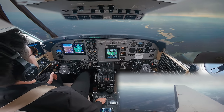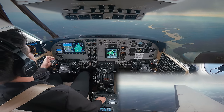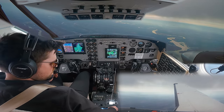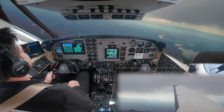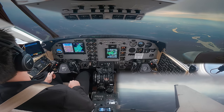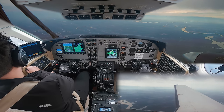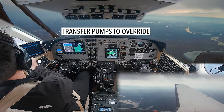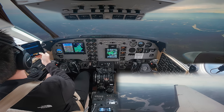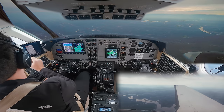626 Charlie Tango, turn left heading 080, vector to final. Roger, 080 on the heading, Charlie Tango. 4-Flight 902, turn 10 left, vector to final. 10 left, 4-Flight 902. 82 Whiskey, turn right on course, climb and maintain 5,000. Right on course, 5,000, 82 Whiskey. 626 Charlie Tango, descend and maintain 6,000. Maintain 6,000. 9 Victor Echo, proceed on course. Proceed on course, 9 Victor Echo, thank you very much.